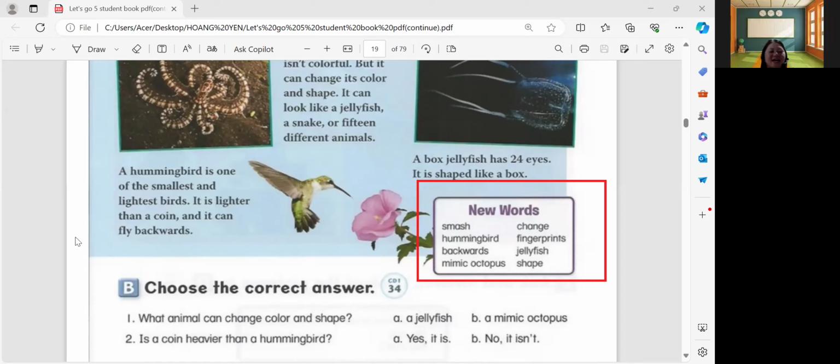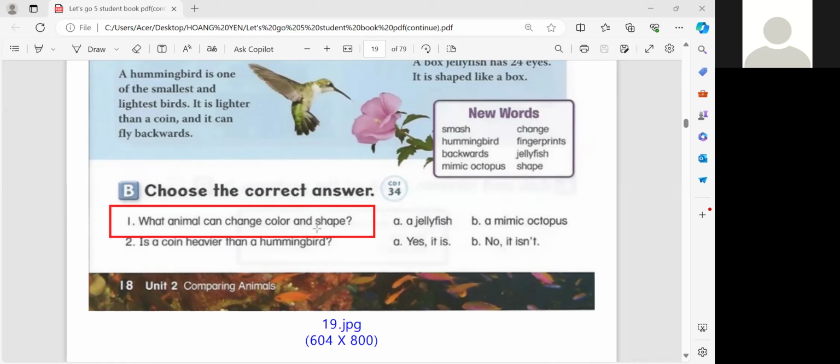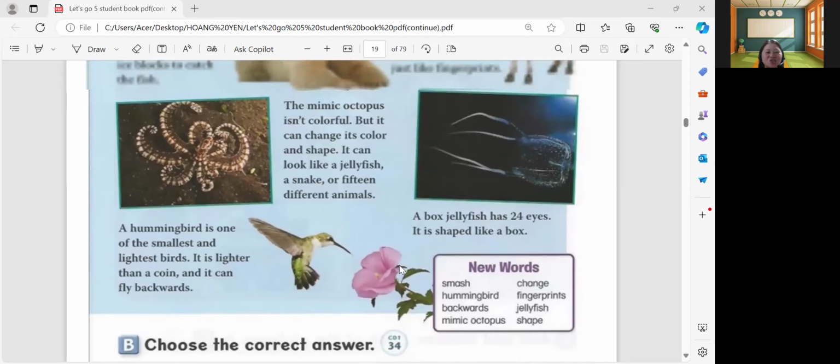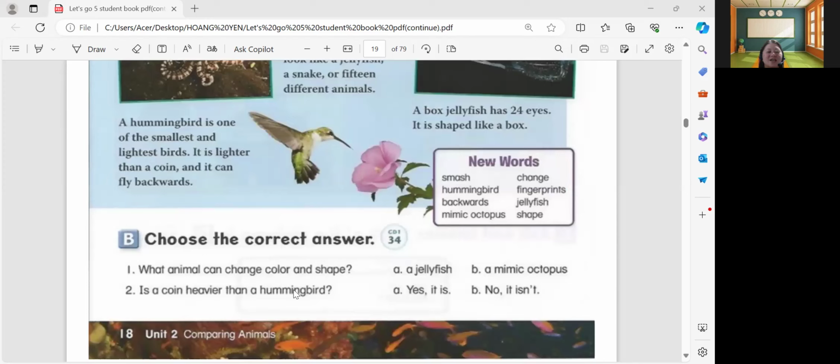Okay, very good. So now let's have the questions. For the letter B, choose the correct answer. You're going to choose either letter A or letter B. The first question, what animal can change color and shape? It's a mimic octopus. Very good. Next, number two: is a coin heavier than a hummingbird? Yes or no? No. Okay, the answer is no.